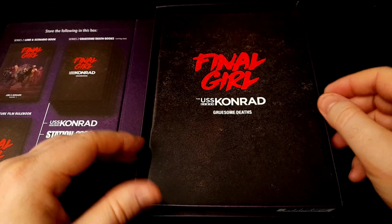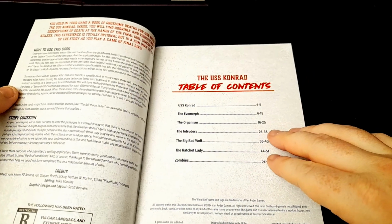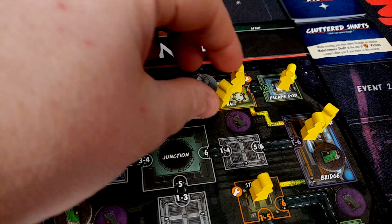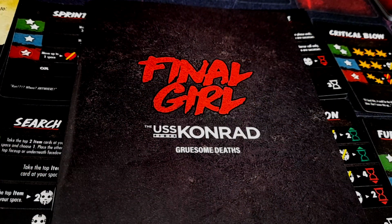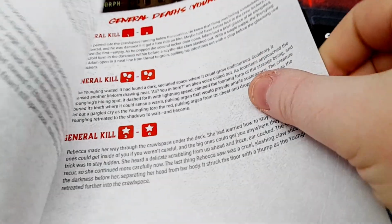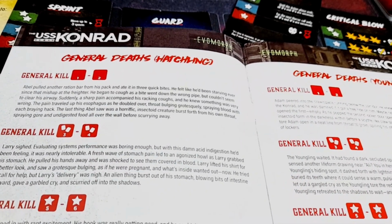Lastly, we have the books of gruesome deaths. Again, we won't spoil all of this, but we'll use the USS Conrad book as an example. These books provide narrative descriptions of the deaths of victims during your game. Essentially, you select whichever book matches your game setting, and then each time a victim is killed, look up the specific passage to describe their fate based on the circumstances that resulted in their death.